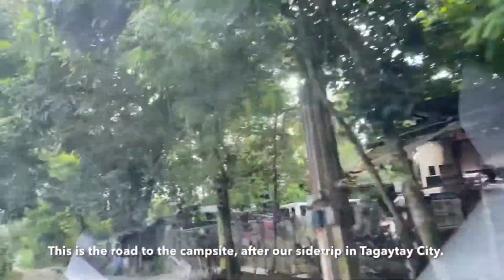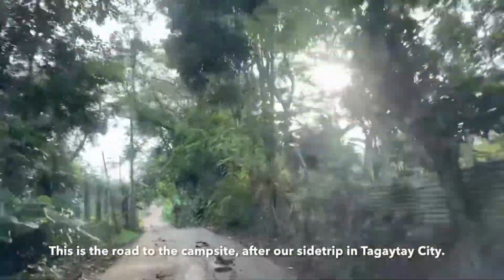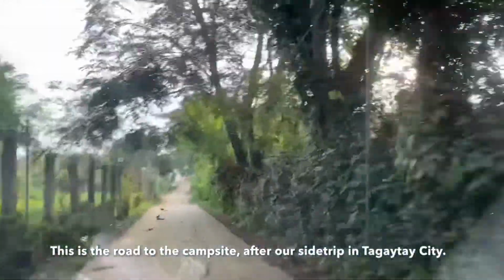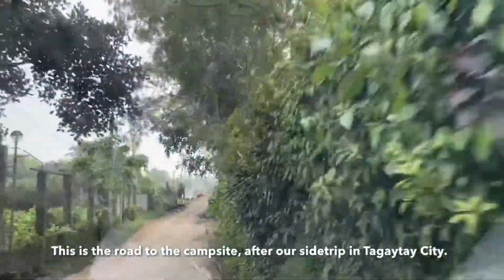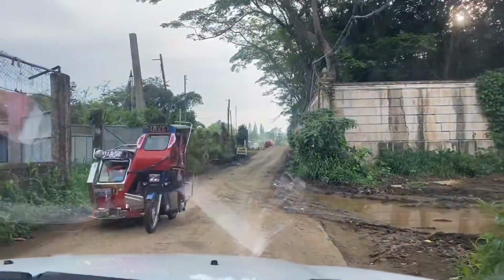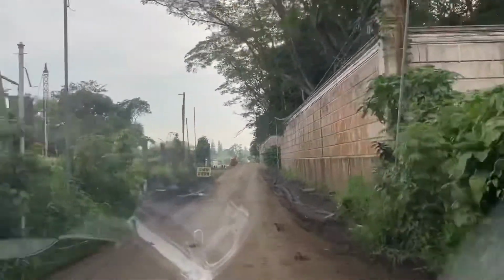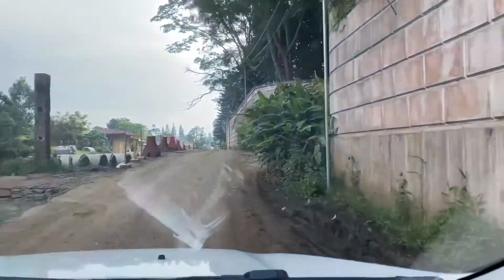So here you can see that we actually had some side trips and we returned in the afternoon time. And one thing that you can notice is that the road near the place is undergoing repairs, so it's a bit rough. But hopefully sometime in the future it will be better. There's, I think, some sort of road widening that's going on along Zambal Rd.